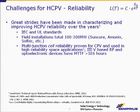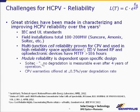Multi-junction cell reliability is proven, and in fact, it's used for very high reliability space applications. Fundamentally, gallium arsenide material is used for RF and optoelectronic devices, which have demonstrated greater than a million device hours, so it's a very reliable material. The module reliability, of course, is dependent upon the actual design. Soitec has a lot of experience and has been quoted as saying they've seen no measurable degradation over 4 years of operation. So that's quite impressive.